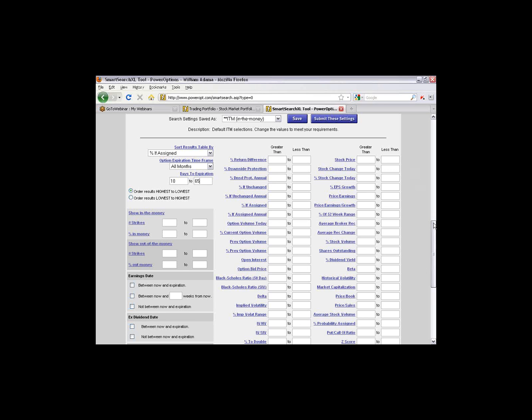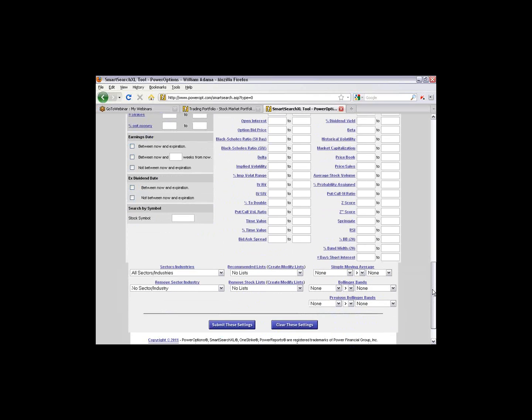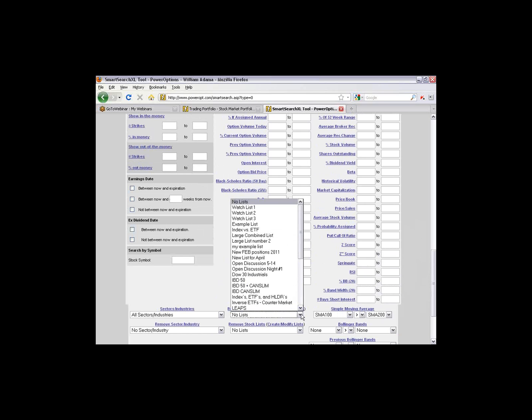Okay. All right, now what are some of the other criteria we'd want to put in, Mike? Well, we want to put in the uptrend, so we want to do a 100-day moving average greater than 200-day moving average. All right, so down at the bottom on the SMA, I'm going to select the SMA 100 to be greater than the SMA 200. All right. And we want to select S&P 500 from the recommended list. Okay. There we go.